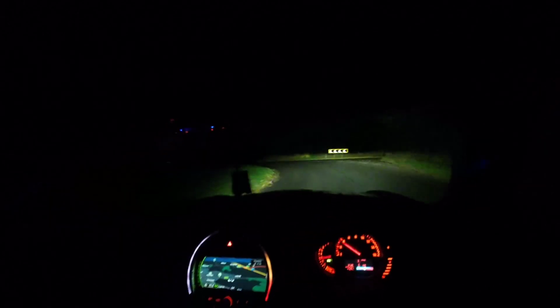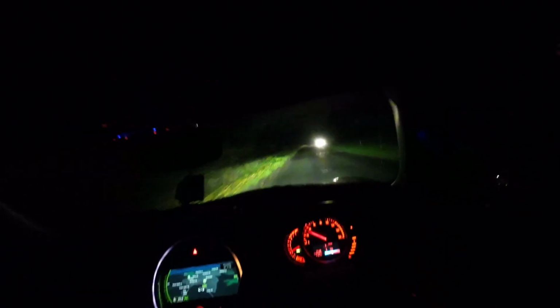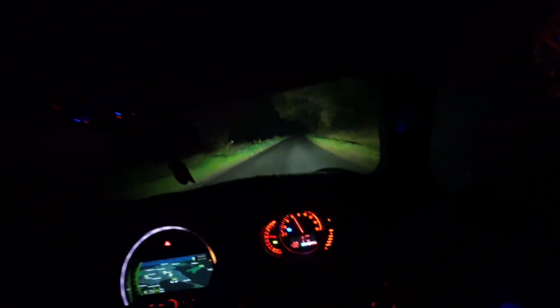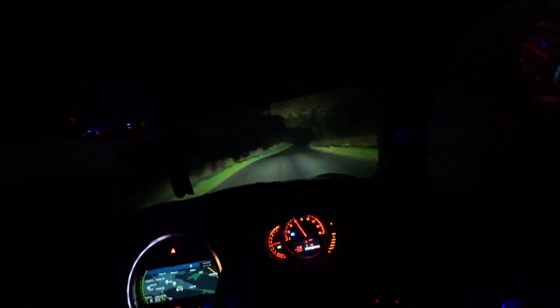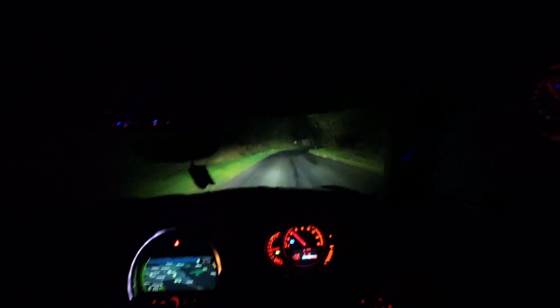It's quite wet today, so I don't know how much grip we're going to get. I think I just saw another car. I might just shut up for a bit and you can enjoy the drive. Oh, loads of cars. So many cars. Didn't know this was the M1. Right. Bloody junctions. You're waiting forever.